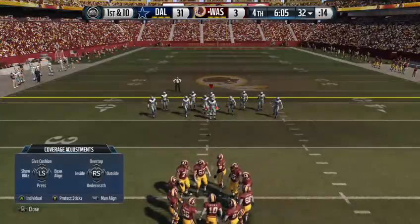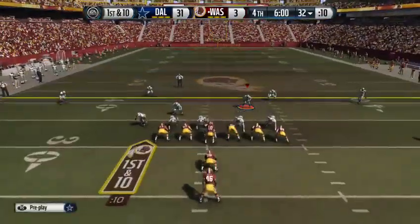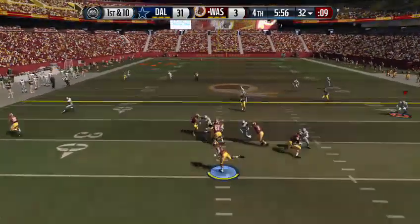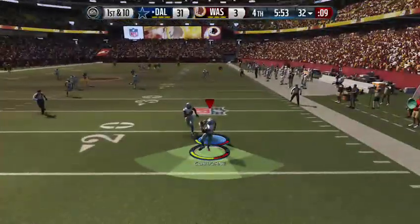The offense is set at the line for the first down after that completion. Offense lines up here. They're going back up top. RG3 going down the field. And intercepted.